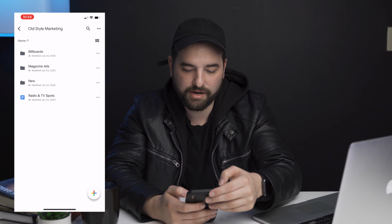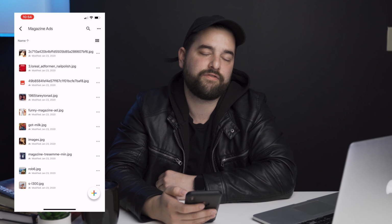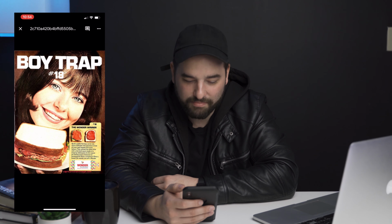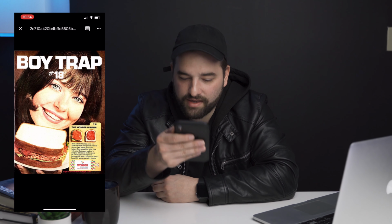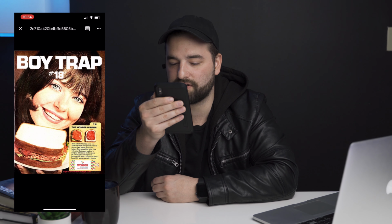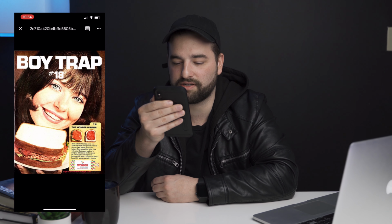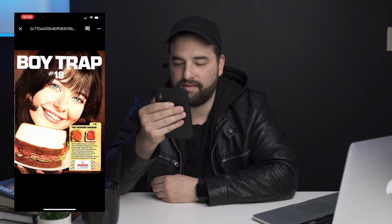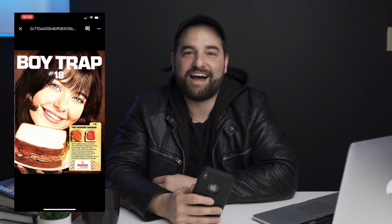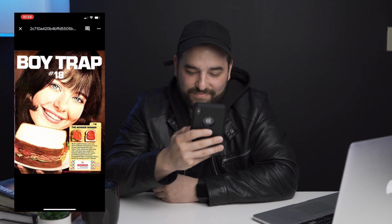Let's switch it up a little bit. We have another folder for magazine ads. Let's pull this one up. Boy Trap, number 18. Build a better boy trap. Cover one slice of Wonder Bread with generous slices of roast beef topped with crisp lettuce. This is definitely an old ad. I don't think this ad would ever survive today.